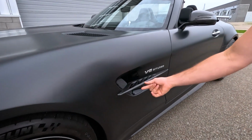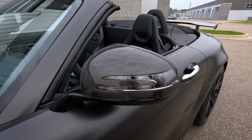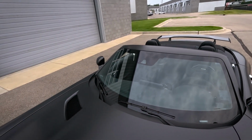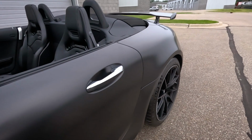Down the side of this is a very, very fun piece. Looks rather aerodynamic. We got the carbon mirror caps. Our windshield, while we're here, I'll touch on, is free of any stone chips, cracks, anything of that nature. And the wiper blades are like new. Everything you'd expect for a 2,000 mile car. Just want to show there are no surprises.